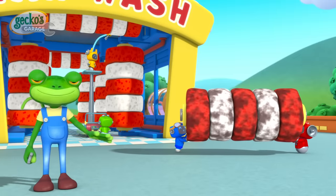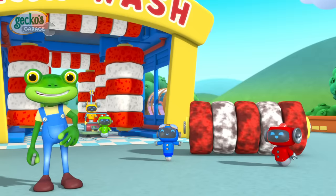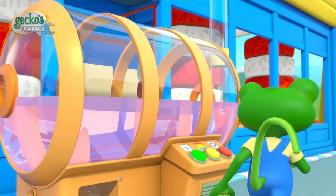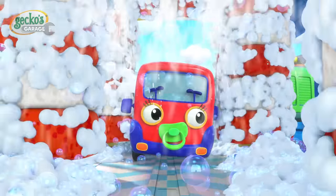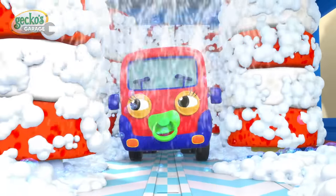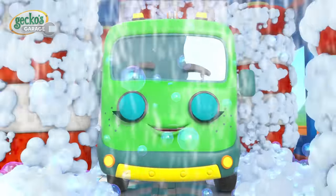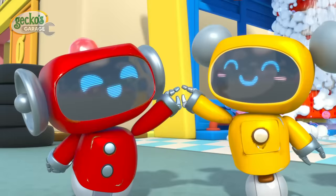Hello, everyone. We've just fitted a brand new brush to the car wash. Let's see how well it works. Hooray! It's working brilliantly. Well done, mechanicals.